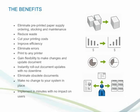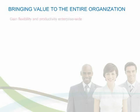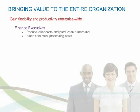there are no errors. In addition, if your marketing department wants to modify the look of a document, a logo, or simply amend contact information, they can just update the PDF on the server and the changes will be rolled out instantly. Eliminating the use of pre-printed stationery will not only impact your budget, it will also benefit everyone in your organization. Of course, finance executives are concerned about costs.